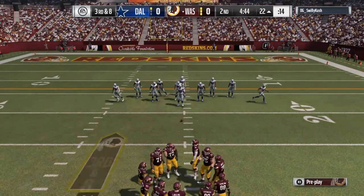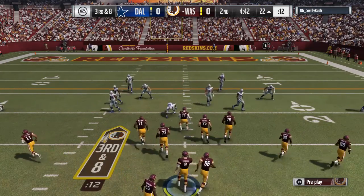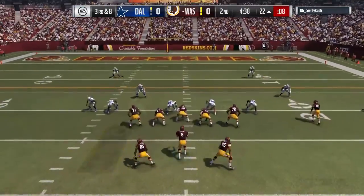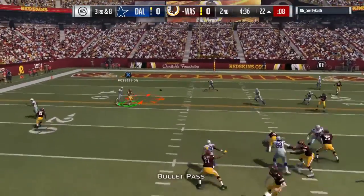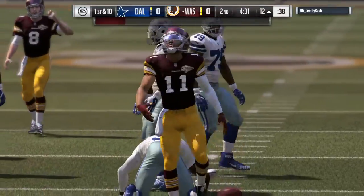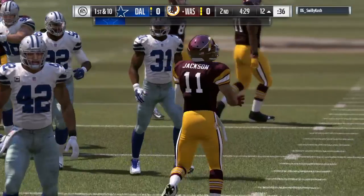Well, good field position to start the drive, but under the gun now here on 3rd and 8. A nickelback added defensively as they look to stop this 3rd and 8. Cousins now. This is caught by Jackson. A nice pick up there, 10 yards, and it'll move the sticks.